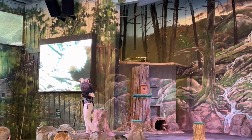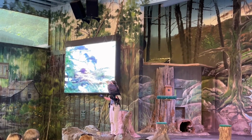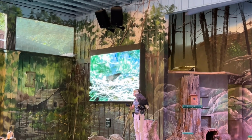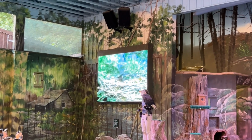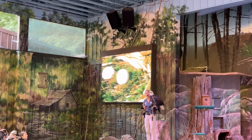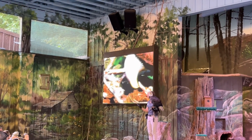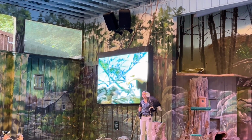To address these concerns, in 1973, the Endangered Species Act was created. This act provided legal protection for imperiled wildlife, including the California condor, the peregrine falcon, and of course, the bald eagle. Other conservation efforts included environmental cleanup campaigns, the banning of the use of DDT, and even captive breeding and release programs, just like our very own breeding program right here at Dollywood.